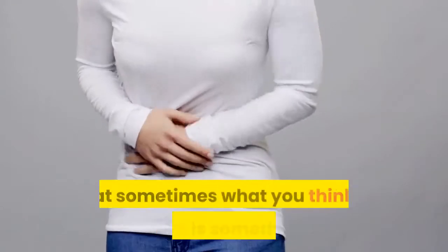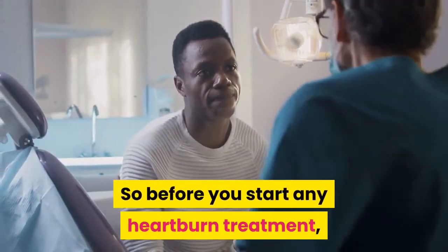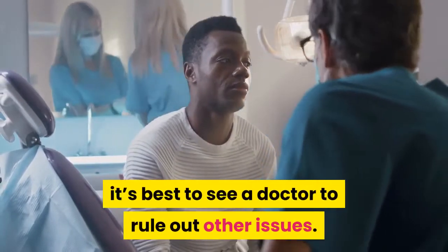And keep in mind that sometimes what you think is heartburn is something else. So before you start any heartburn treatment, it's best to see a doctor to rule out other issues.